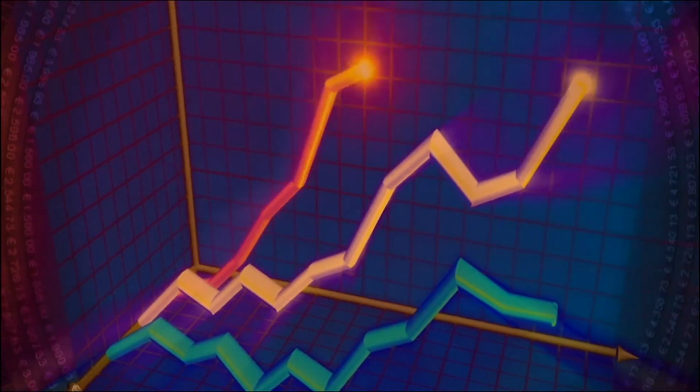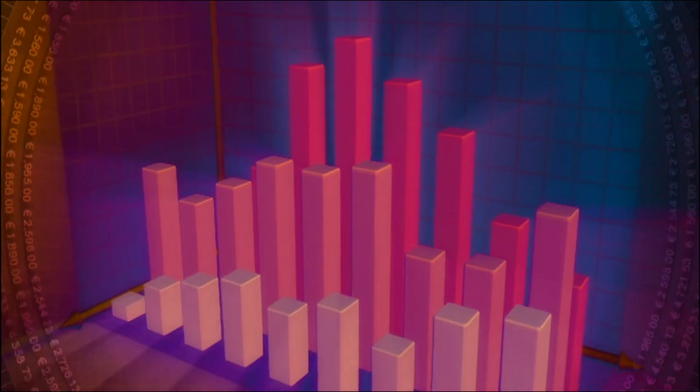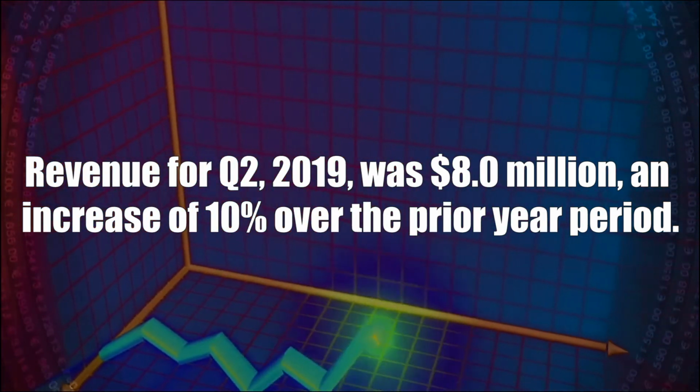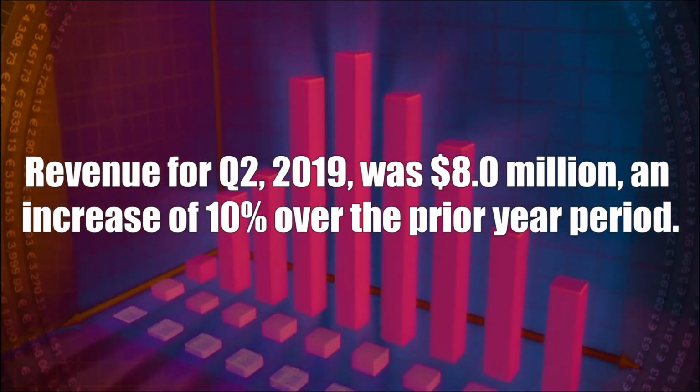So the company's revenues have increased year over year. However, profitability is quite fluctuative. Just taking a look at the recent quarterly results, revenue in the second quarter of 2019 was $8 million. That's a 10% increase compared to the same period last year.